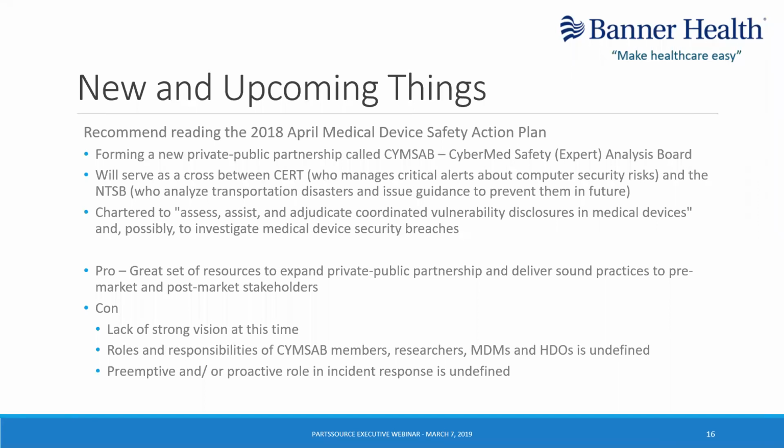I just listed out some pros and cons because I was in that workshop and we had a few breakout discussions around the CIMSAB activities. I think it's a great set of resources to have and enforced from a regulatory perspective, and also to expand the public-private partnerships and to deliver some practices to the pre-market and the post-market stakeholders. However, at this time, the con is that there's a lack of strong vision.